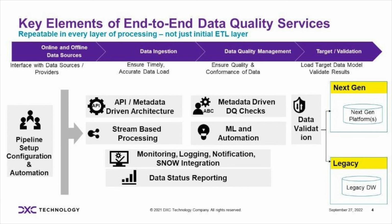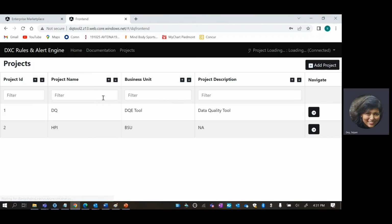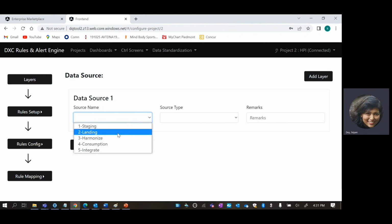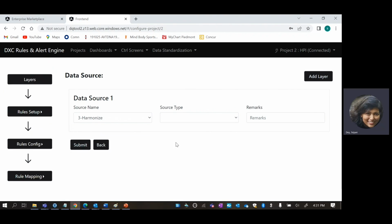Let's quickly look at a demo where you will see how we have configured these data quality checks end-to-end. What we first do is define the layers. The checks can be applied in any layer. As I was saying, it is modularized, so it can be applied on landing or harmonization, but there are different data sources for each of those layers that it can connect to.